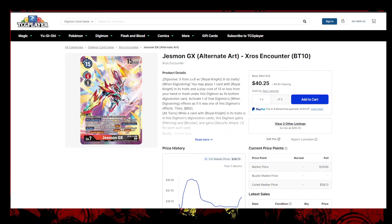The other thing is I'm not a financial advisor, and this is really just something to mention. This is my opinions. This is speculation into the market for Digimon cards. It's always up to you whether or not you think it's a good pick up and if you have the funds for it. So with that said, let's get into it.